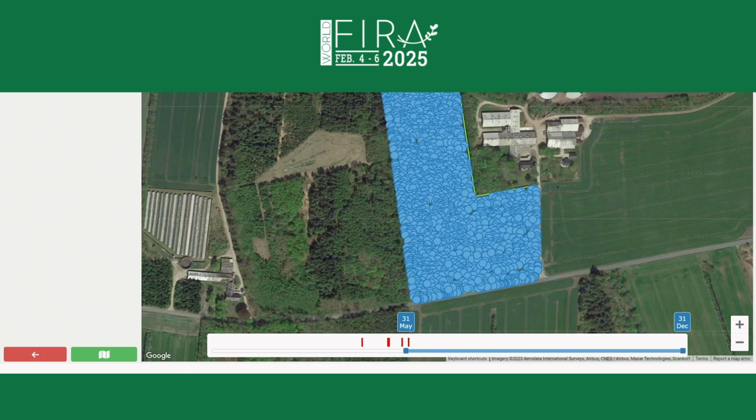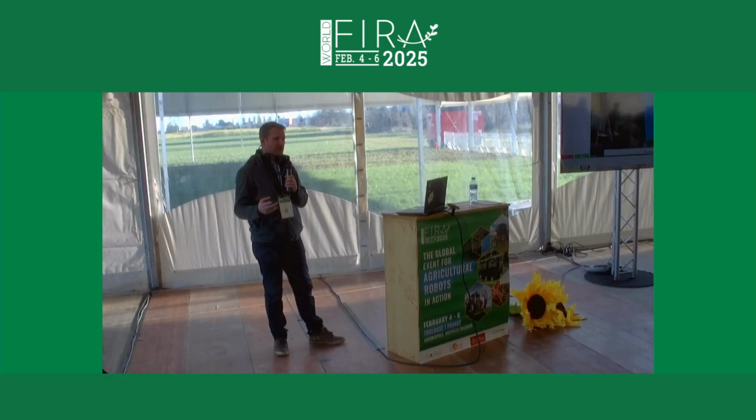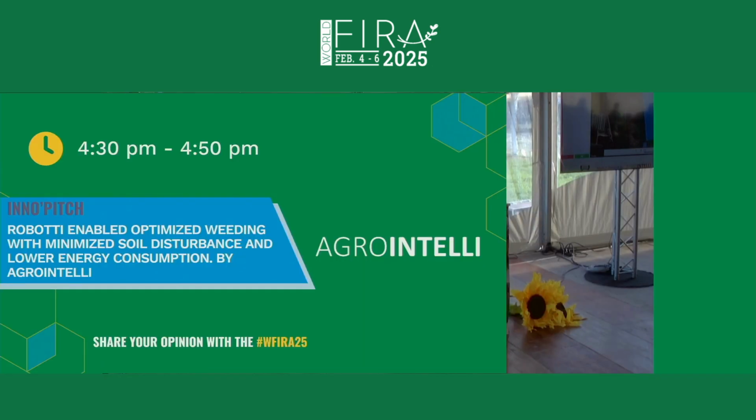During the course of the operation, we have taken a number of images, which are then uploaded to our server. Here, all the blue dots are individual places in the field where we have taken these images. We upload them directly to our server, and as they're being uploaded, we do image processing on them, where we're able to identify the weeds and the plants. We can identify monocots and dicot weeds, and we can identify a number of crop species as well.